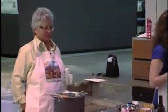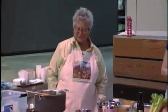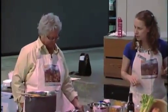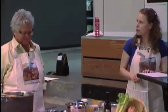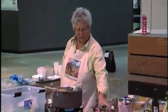When did Twinkies come in? We're not safe with Twinkies, right? Because they've only been around 40 years? 60s? 70s. Ooh. So while the beans and greens are simmering away, Anne's going to start on salmon salad. Yeah? Okay. And there's an open can here.